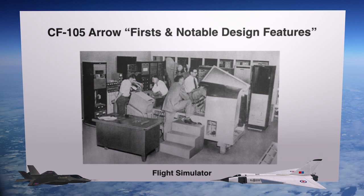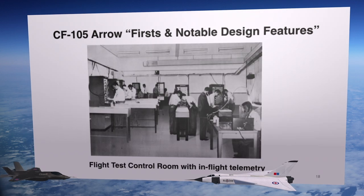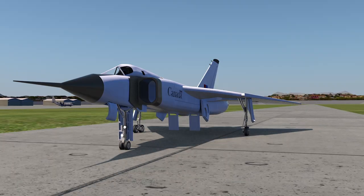The Avro design made full use of a flight simulator, as seen here, in the design and training of the test pilots. It was rudimentary by today's standards, but ultimately proved to be effective in the design process. The Avro design also made full use of a flight test control room receiving in-flight data telemetry, as seen here. This mirrors today's approach to flight testing.